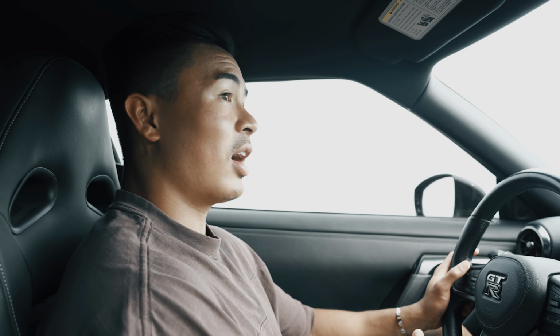Not that it wasn't already insane stock, but since the platform is so easy to push its power, why not push its power? Like I said, you can get these up to 700-plus wheel horsepower with just full bolt-ons and E85.